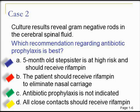Case 2 is a continuation of the same patient. We now have culture results back, and we see that there are gram-negative rods in the cerebrospinal fluid. And the team asks us, what should we do about antibiotic prophylaxis in this case? Who needs antibiotic prophylaxis? Should we give it to the 5-month-old stepsister who, because she's not fully immunized yet at this age, would presumably also be at high risk for sepsis? Should the patient receive rifampin to eliminate nasal carriage of the pathogen? Is antibiotic prophylaxis even indicated in this case, or should we be giving it to everybody?